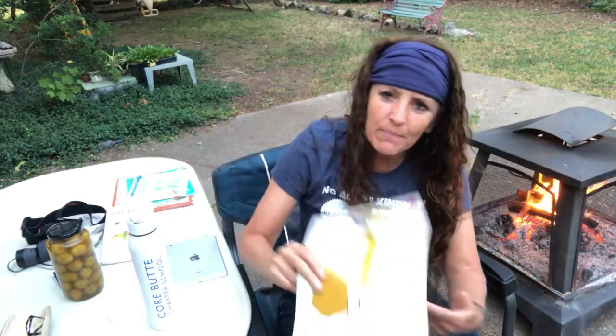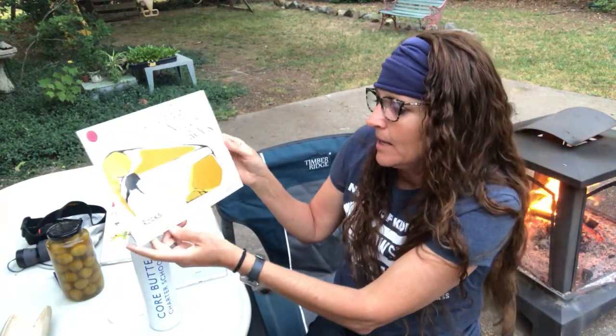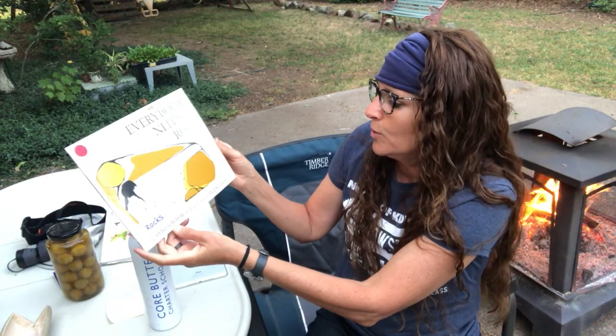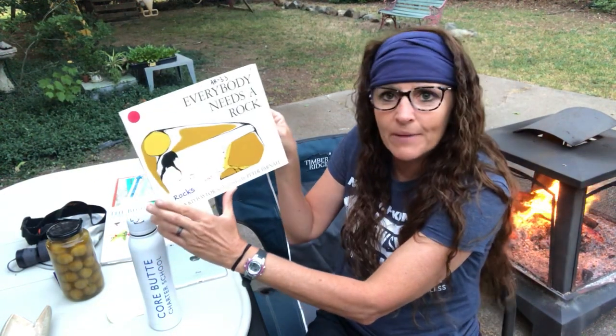What's this one? Everybody Needs a Rock. I think I'll read this one because it reminds me of the rock that my friend gave me that I just showed you, the one that was painted. Let us remain calm. Everybody Needs a Rock by Byrd Baylor with pictures by Peter Parnell. Everybody Needs a Rock.